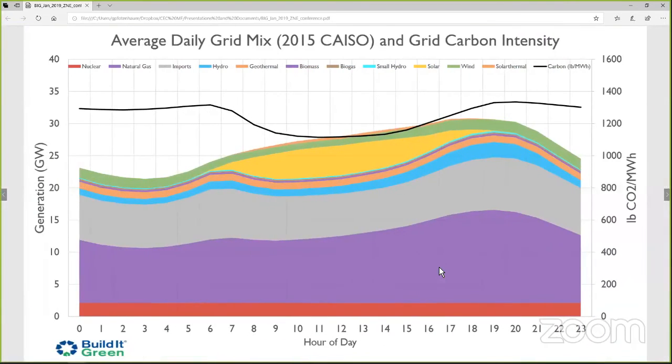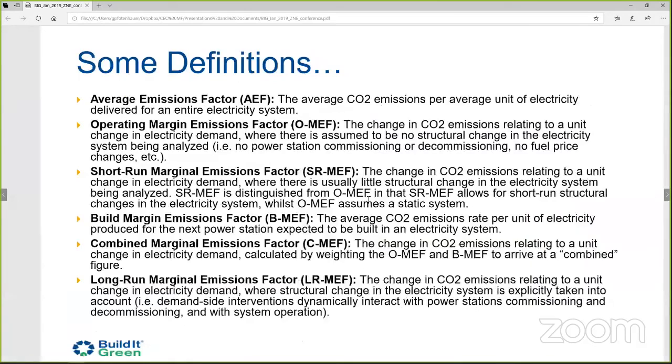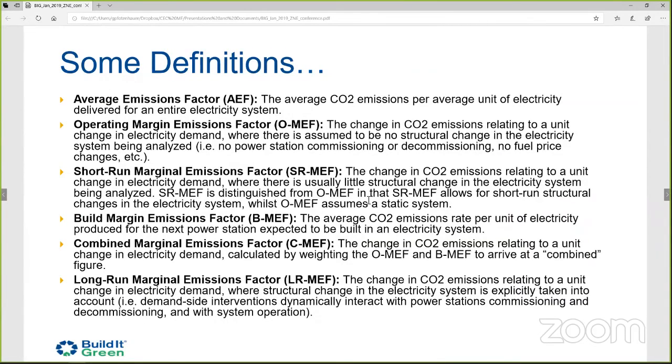As far as carbon is concerned, this is the average daily grid mix for 2013. I just wanted to show this because it's a nice graph from CAISO that shows the average breakdown, at least, of our grid mix. But we're not really concerned with that because obviously the marginal emissions change on the hour, on the day. So for this accounting, we're going to go with a marginal emissions factor to try to quantify what the impact of this particular complex is.